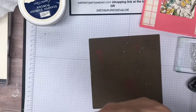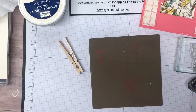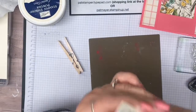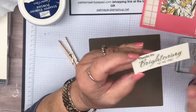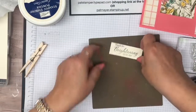Okay, which way do we go here? This is crazy. Okay. Take the clothespin off of there. There we go. There, you can see that that's shiny and it's raised a little bit. So that allowed me to emboss with my dye-based ink pad. Gives it a little kick. And add that to the card.